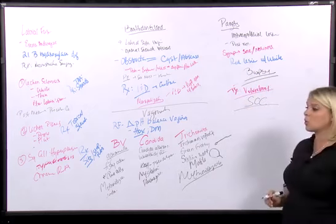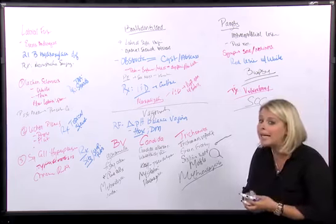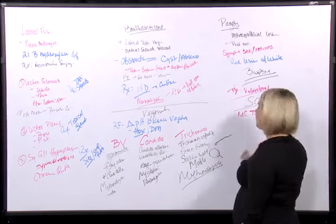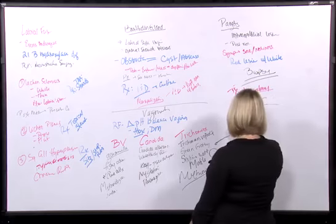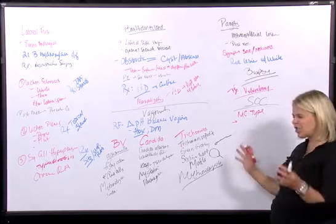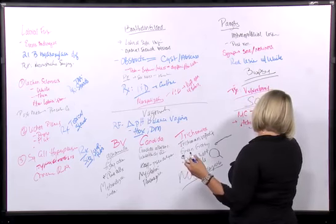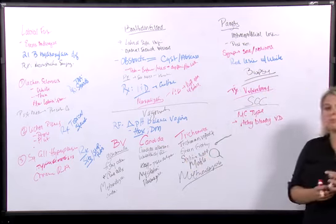carcinoma. Squamous cell carcinoma. Now, this is the most common type. What did I say? It's the most common type of cancer in the vulva, okay? It is basically itchy, bloody vaginal discharge. So you have an itchy and bloody vaginal discharge.